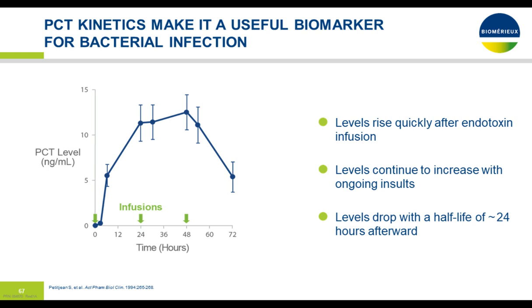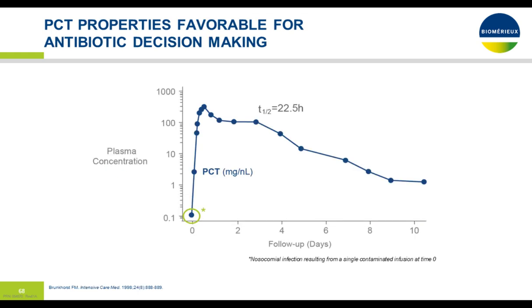This is typical PCT kinetics, going up with acute inflammation infection, and then with appropriate antibiotic intervention or removal of the source, the PCT levels start coming down. And here you see another classic diagram of the PCT levels coming down with appropriate intervention and therapy. And usually you should see a good response probably between day 2 and day 5, you should see a good response to appropriate therapy if it's working.